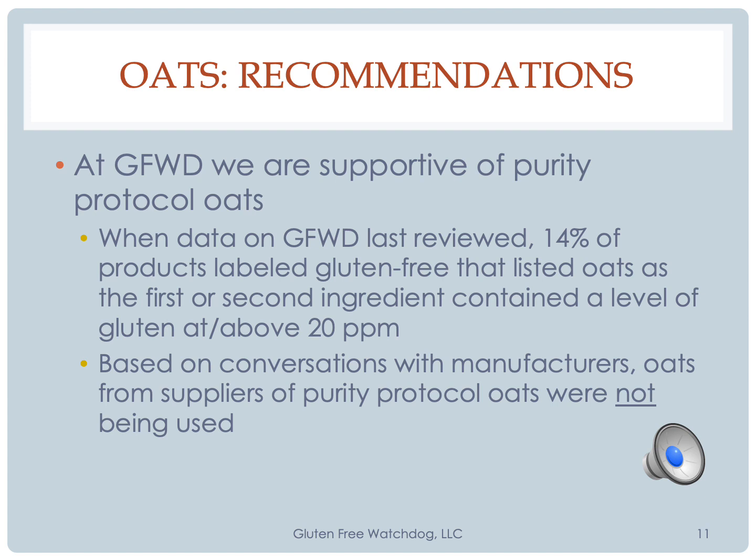When the data was last reviewed, 14% of oat products labeled gluten-free and tested through Gluten-Free Watchdog contained a level of gluten at or above 20 parts per million. Based on conversations with the manufacturers of these products, either standard oats or sorted oats were being used. In other words, these manufacturers were not using purity protocol oats at the time of testing.